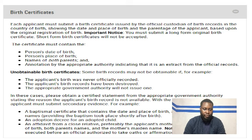All right, so let's look at what you can do in these cases, in these instances where you cannot get a birth certificate. In these cases, please obtain a certified statement from the appropriate government authority stating the reason the applicant's birth record is not available. With a certified statement, the applicant must submit secondary evidence. Okay, so your government must issue a statement, in the form of a letter, to explain why you will not be issued a birth certificate.